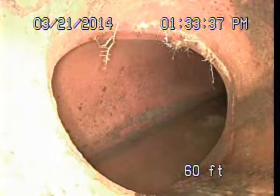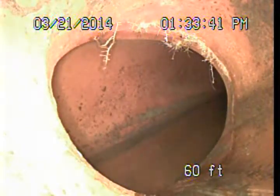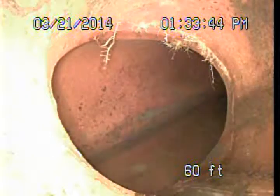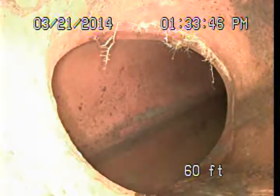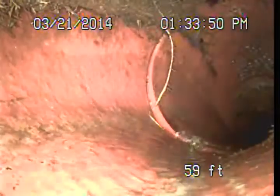So there are rehabilitation methods available that might be able to handle this without actually excavating the street. But before we make our final recommendations, we'll go ahead and pull back off of the public sewer.